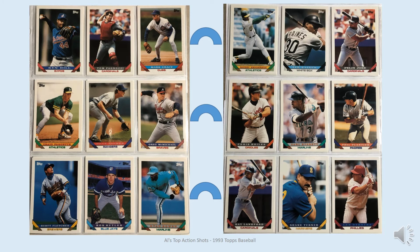1993, have a few good action shots among the fielders. At second base, Craig Paquette there, the ball's just coming into his glove. Mark Grace looks pretty good at first, and Tom Pagnozzi catching.